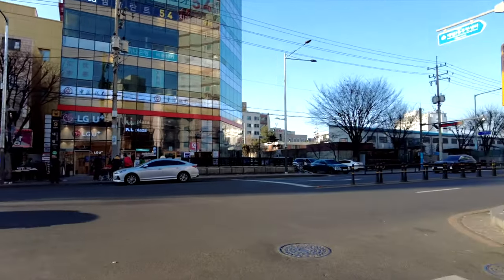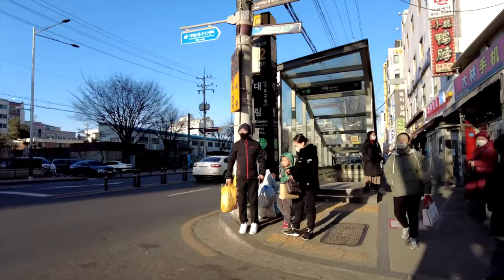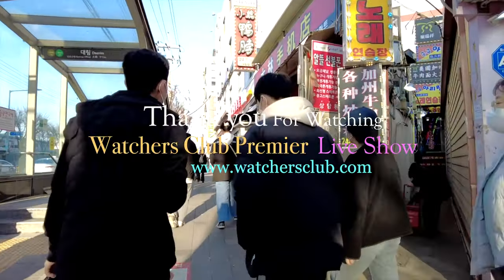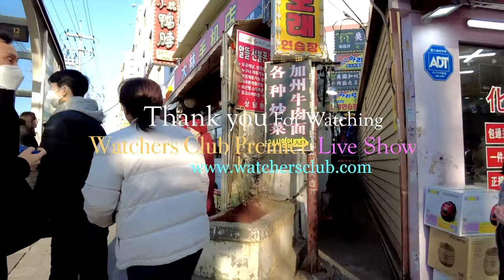Okay, this is the outside of Daerim Station. You can see Daerim Station over there. Can I do that?